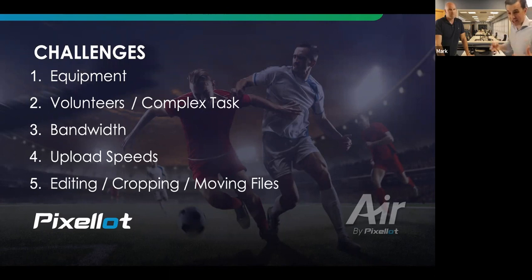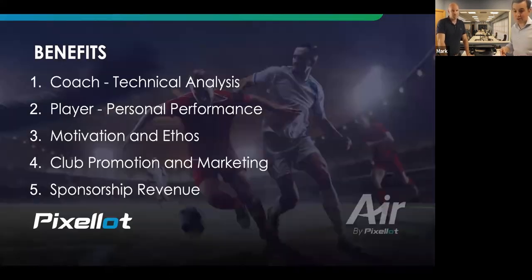So now we've looked at the challenges around how we used to video and record matches. Let's look at some of the benefits of why we do it. And coaching, technical analysis is probably the number one reason why most teams would video a game. Absolutely. Objective data, we all know the power of seeing things, especially as we're now tapping into the younger end of that market.